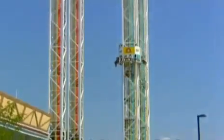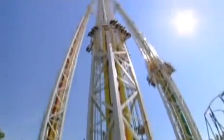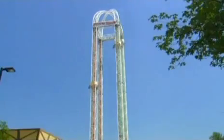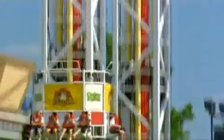Power Tower riders have a choice. As well as being blasted down, they can be shot skywards. Power Tower's creator, Stan Checketts' inspiration for the ride came from his children.